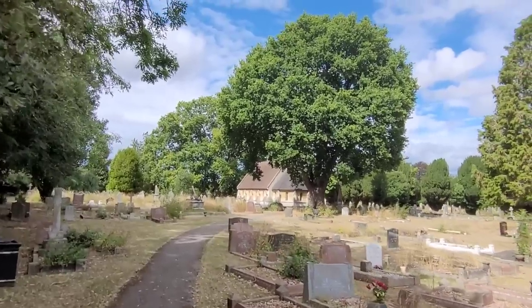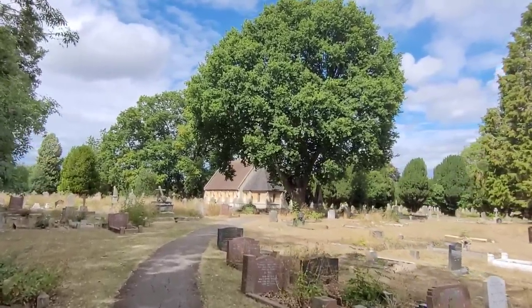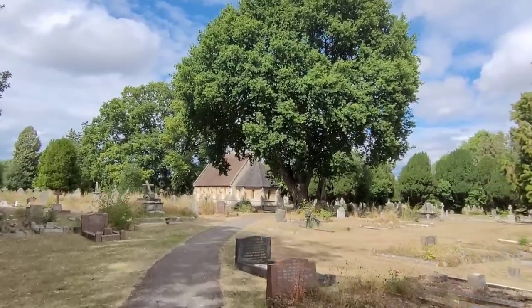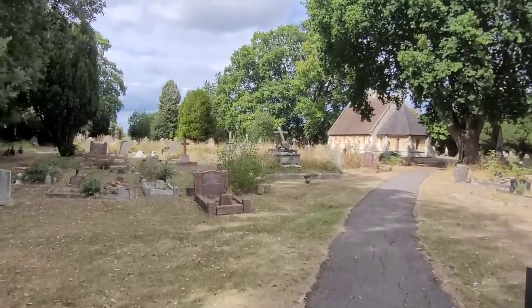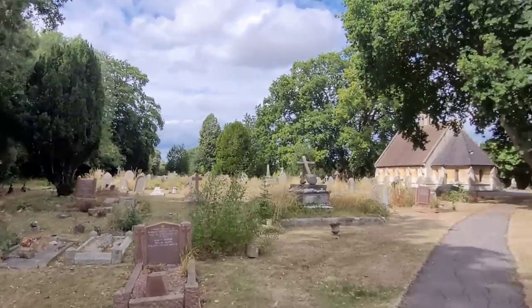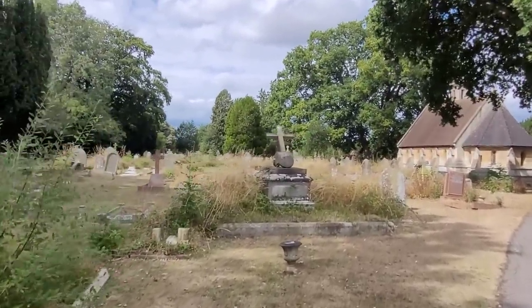Now, as I said, it is huge. This is the chapel. I think it's known as the mortuary chapel. See a nice tomb up there as well. We'll walk this way. We have an anchor and a cross here and a shield.